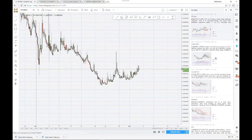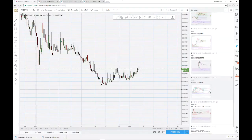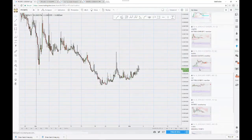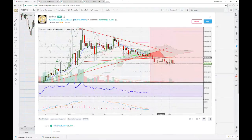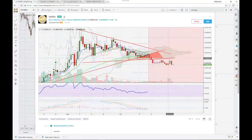Let me find this. So these are all my private to monitor everything. I just don't... Oh, here it is. So no, it didn't. It couldn't hold. BAT couldn't hold support. So now it's bouncing off this support that was before. Now it's acting as our resistance.